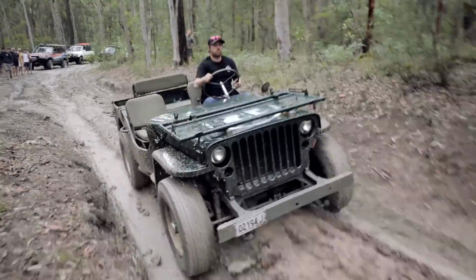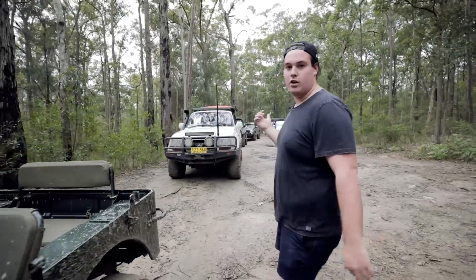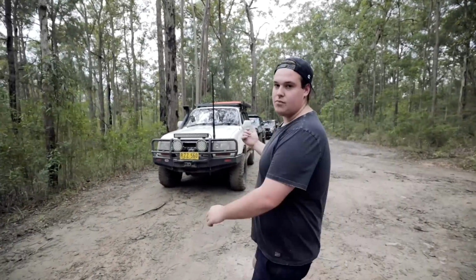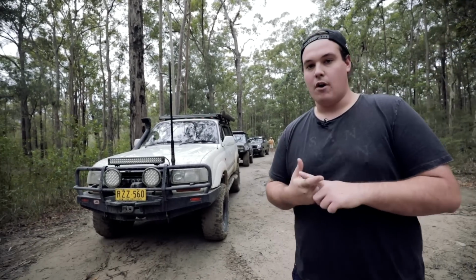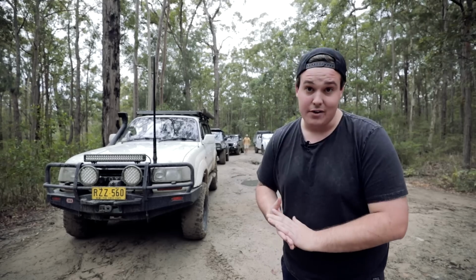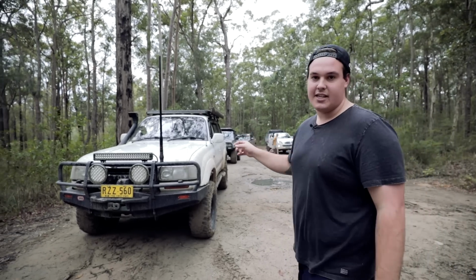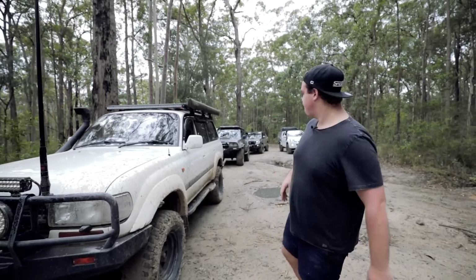Everyone is fairly surprised. Next in the convoy, this is a car you've probably seen a little bit on the channel before. This is Rusty's 80 series. It's actually one of the very few factory turbo diesel manual factory lock Saharas. So this is actually a dime a dozen, this thing. It's immaculate. 3-inch lift, 33s, the nice tough tourer.